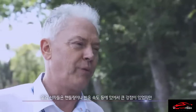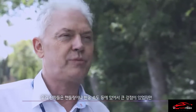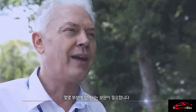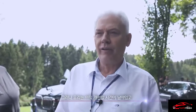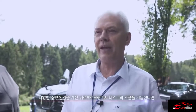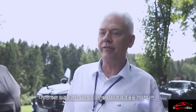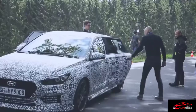And our car is already pretty good in some areas, like handling, steering response. It's really good. But in some areas, the maturity level of the car is not there yet. But I think we still have some time to go. And with one or two more tuning loops here in the Nürburgring area, where we find a whole wide area of different roads, I think we can fine-tune to the liking of our European customers.